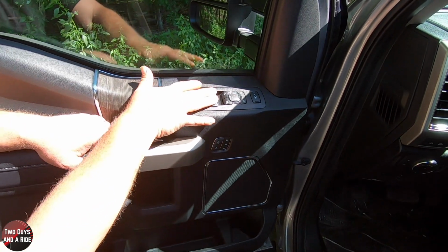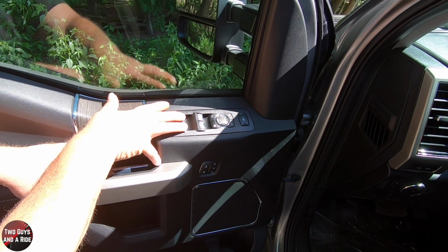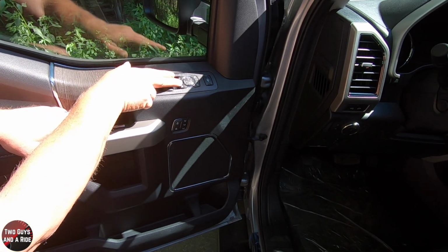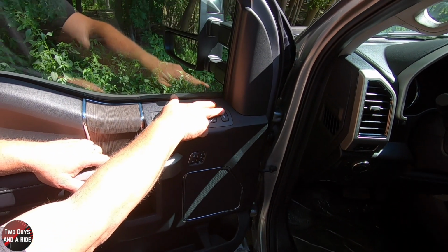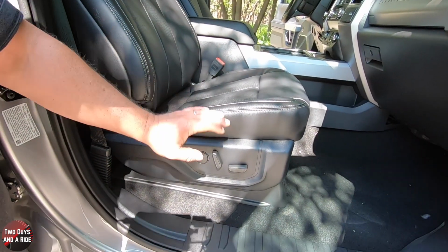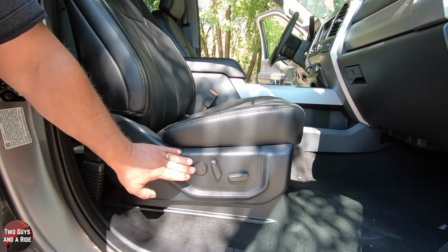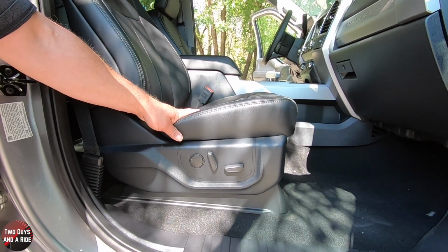And then the window switches are auto up and down for the front, and it's just standard power windows for the rear. You have your power folding mirror button here, and then your window lockout, your standard mirror controls, and then the mirrors do slide in and out, and they do it with power, and you just use these 2 buttons to do that. All right, the seats are 10-way power, and that includes a two-position lumbar, and it is exactly the same on both sides, driver and passenger.